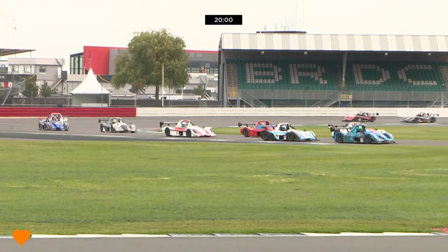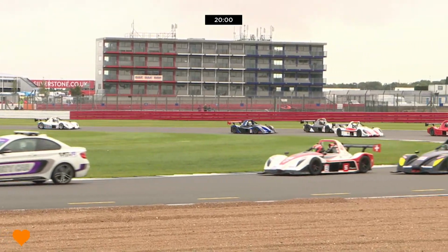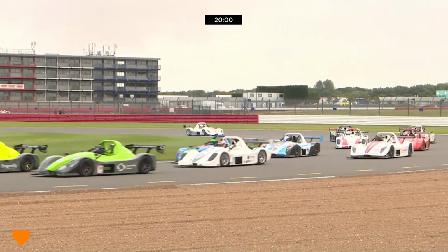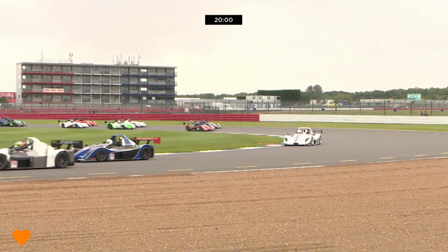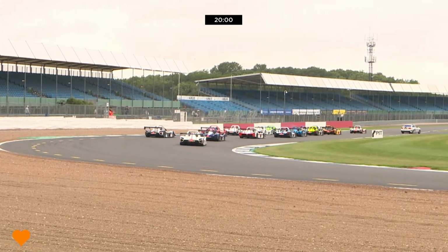So for an experienced driver to get caught out just goes to show how tricky it is out there for the Radical Challenge Championship competitors on their slick Hankook tyres, whereas the Radical SR1 Cup, remember, do run a Hankook tyre. They are the world tyre partner for Radical, but it is a treaded tyre.